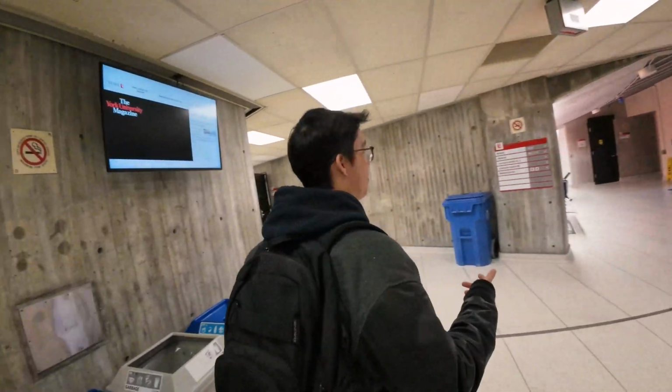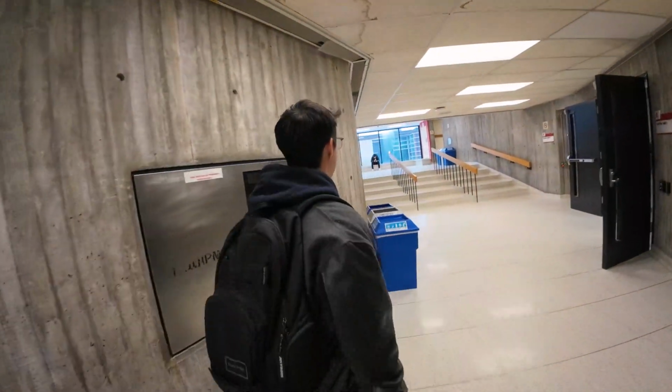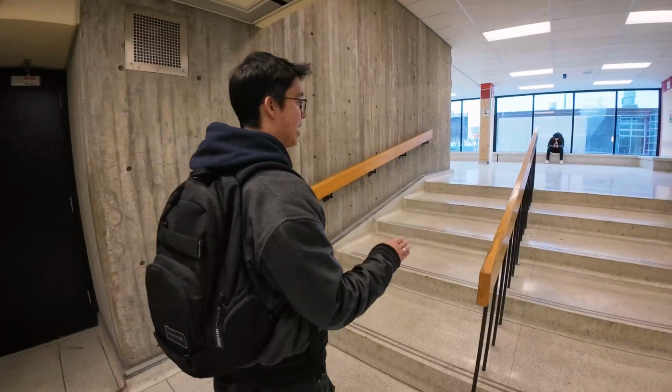All right, so we just took the elevator to the 2nd floor, down from the Curtis Square. We're now in the Curtis Lecture Halls, but on the 2nd level. And this is actually where the flat ledge is. You can see it just right up the top here. But what's gnarly is this rail that I don't know if anybody's ever actually landed a trick on.